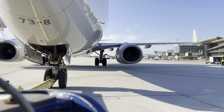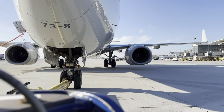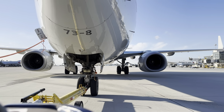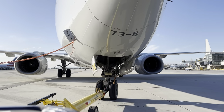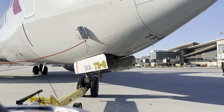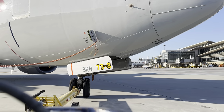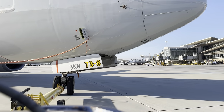Jumped on a tug with one of our ramp personnel and hitched a ride to watch the bird push out. And I tell you what, this was one of the most beautiful pushbacks I've ever seen. Look at this performance. This is absolutely incredible. And pay attention. This is a camera that is pointing from the right. So don't worry, he is not crossing the line.